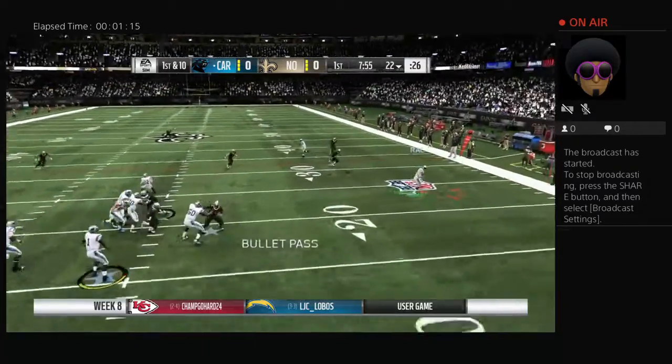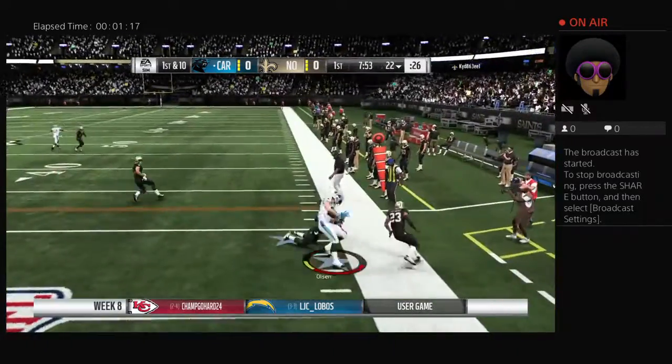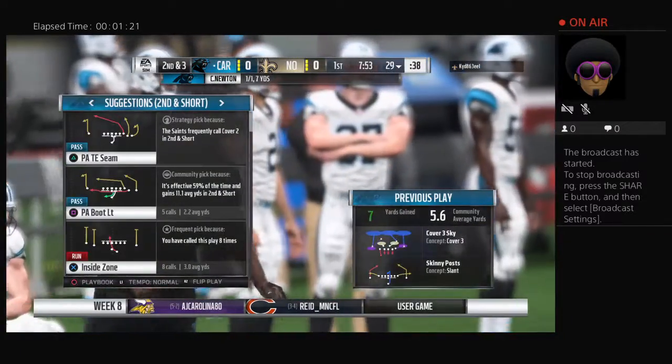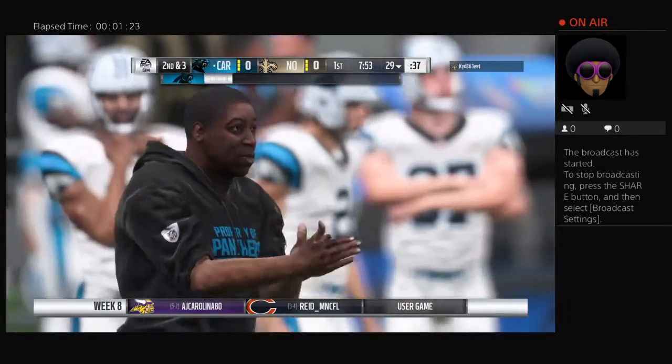Now a first down throw for Newton. And the tight end Olsen, right side. 7 yards, the pickup on the pitch and catch. And there's a completion to the tight end.